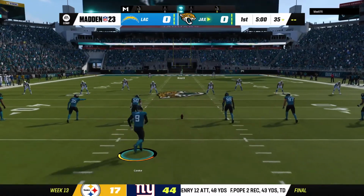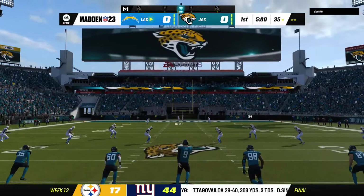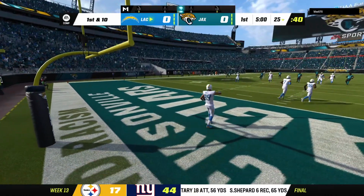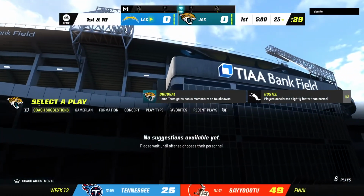The calendar has turned to December, and we're in the home stretch now as we're underway in Week 13. And no return on this one as the fair catch is signaled for and taken.